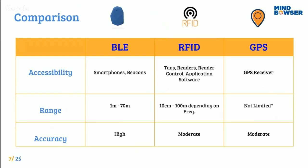So again, it comes down to what use case you want to track, how much accuracy you want, and the overall scenario and location. For GPS, location is not at all a problem. Anything that can be seen by satellite is trackable. Accuracy is high for BLE, but again it depends on the range you are targeting. RFID is mostly moderate, lesser than BLE, but again it depends on how you set it up. And GPS is moderate to high.